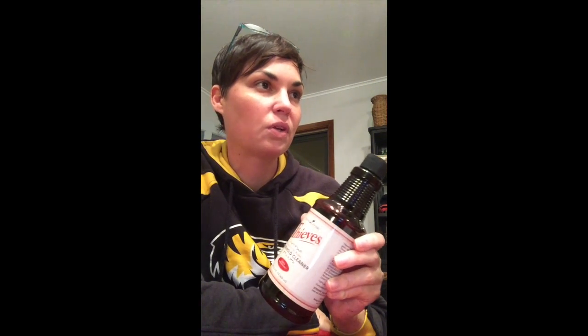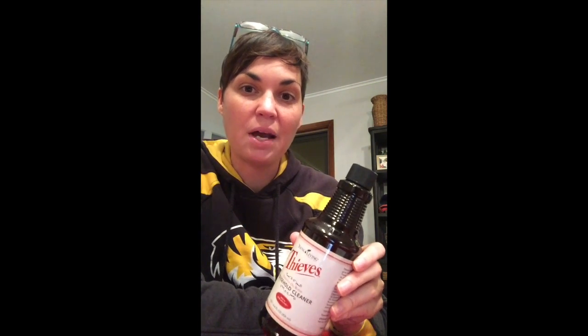Something that I love for the house is the Thieves household cleaner. It is non-toxic, which is fabulous. I started thinking about it when my daughter was younger and just, why am I shooing her out when I'm cleaning the bathroom or cleaning the kitchen? Because I didn't want her to smell the toxic ingredients in those cleaners. And so I don't have to worry about that now. She can help me. She loves to help.